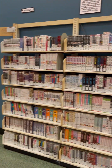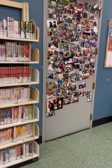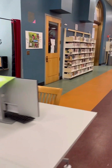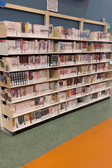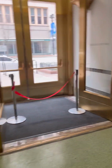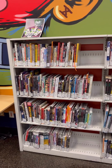They also have a really impressive manga collection. They've got 3 large shelves just full of manga titles. And again, these are sent between branches. So while they are located here at Harold Washington, they are available to patrons throughout the system. So even though they're titles that may not be available at, say, the Humboldt Park branch, Humboldt Park patrons can still check them out by requesting to have them sent to their branch. They're just stored here at Harold Washington.